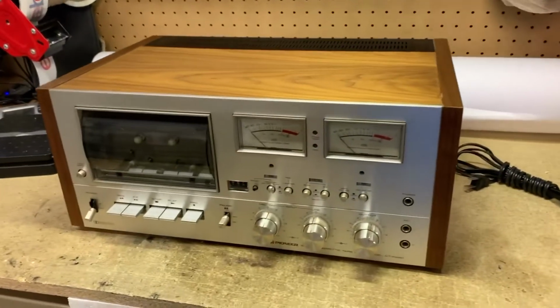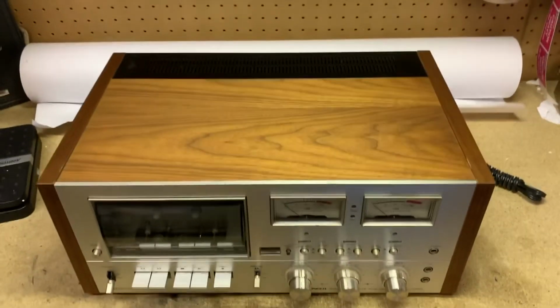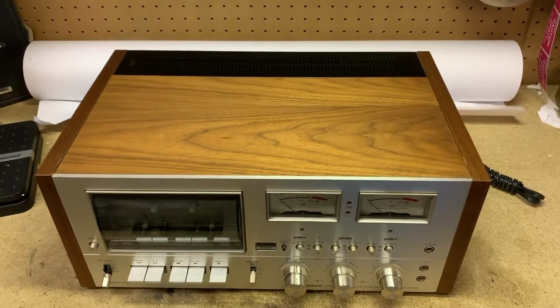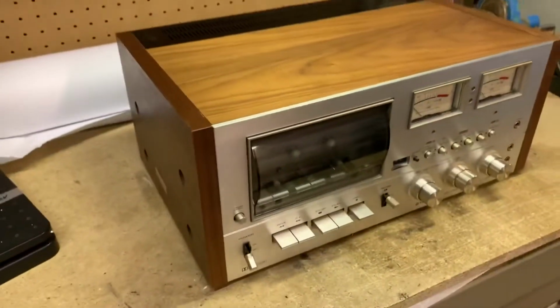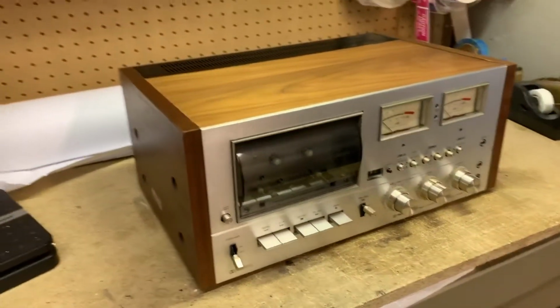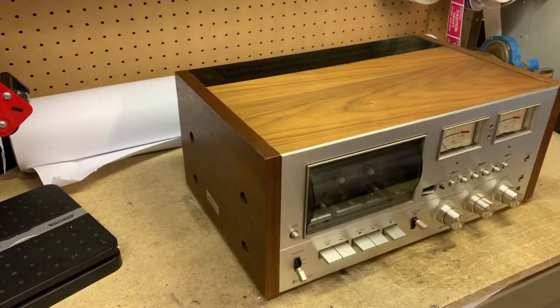Even old cassette decks bring money. Actually, I kind of got lazy. I've had this since 2014, just sitting on a shelf. I tested it when I got it. Only worked in the play position, didn't rewind or fast forward. I opened it up and it's got deteriorated belts.